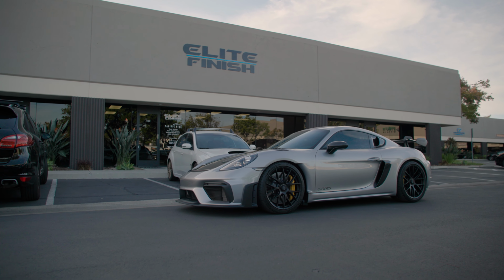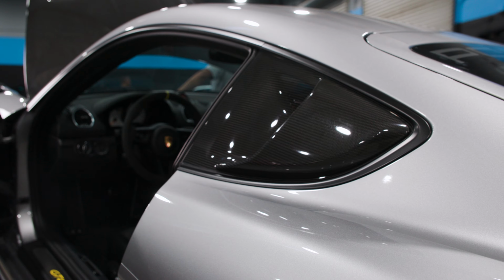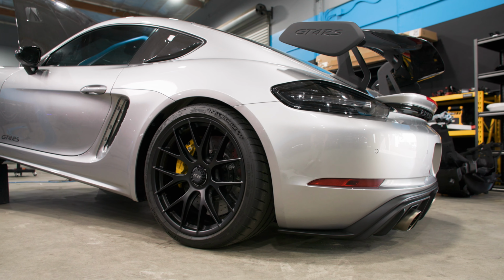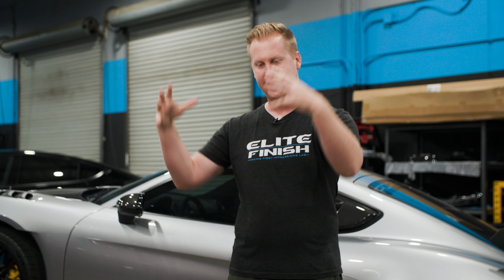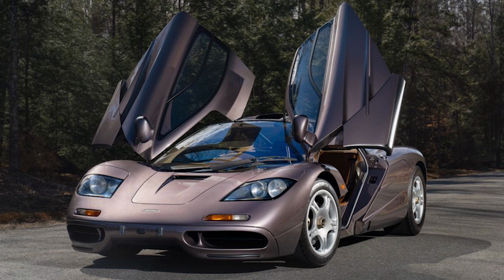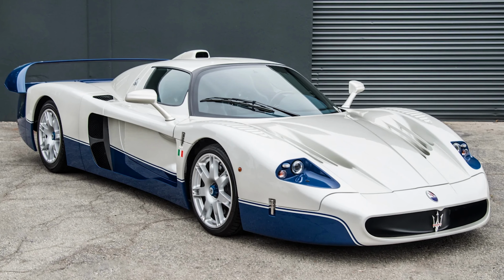The intake in this thing is incredible. You actually have the intake replacing your rear quarter window on the Cayman, and it becomes a full intake with a plenum that goes through right behind your head. A lot of cars that are mid-engine, you have the cabin, a window, and then the engine. And this is the stuff of absolute legends. McLaren F1, CLK GTR, Maserati MC12.